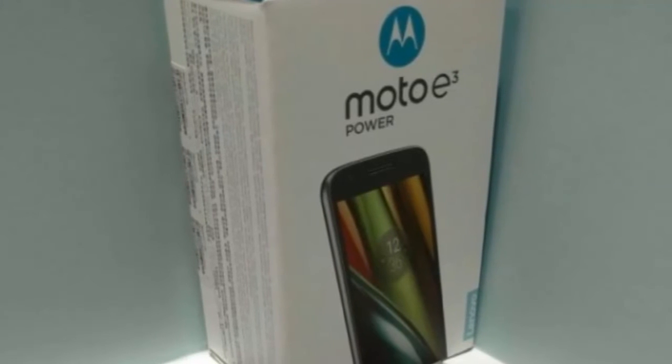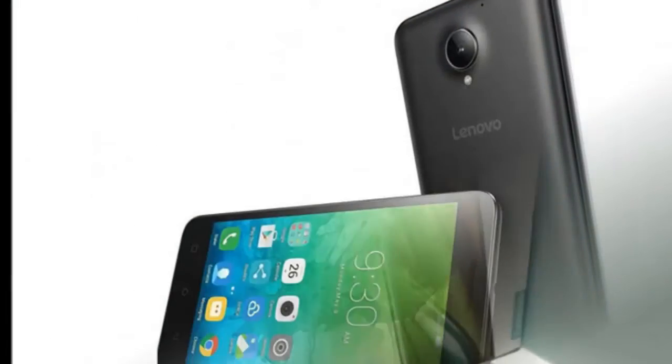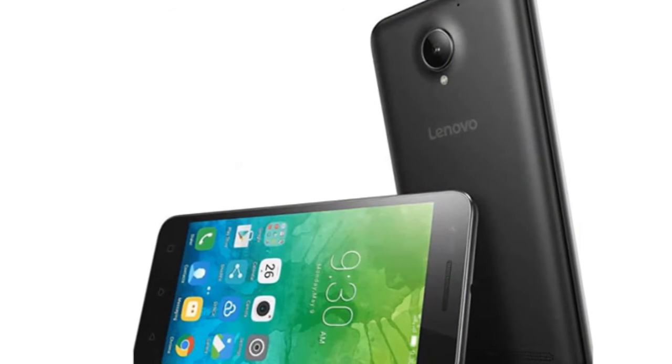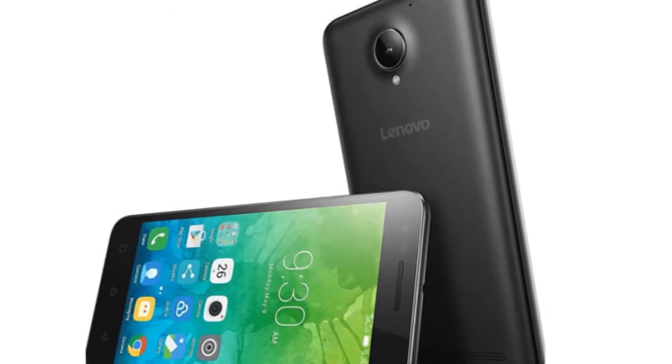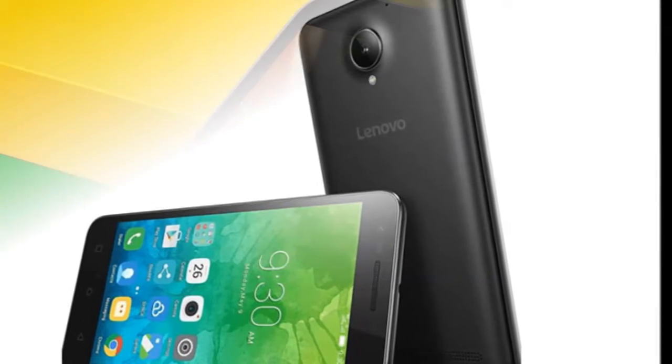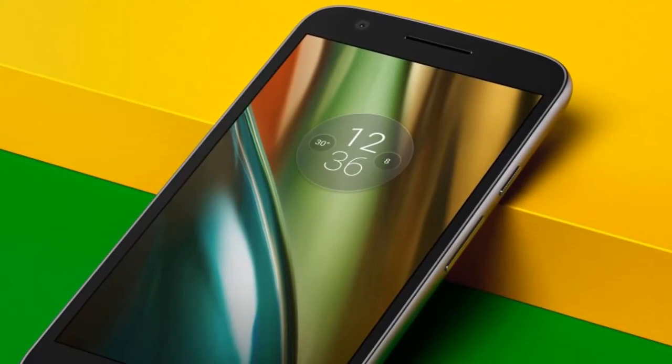There are not many third-party apps installed on the phone which is good for users as they get the most out of the 16 GB of onboard storage. The phone supports storage expansion via microSD card, up to 32 GB. Additionally, Lenovo is also offering 2 years of free photo storage on the Google Photos app.